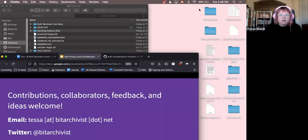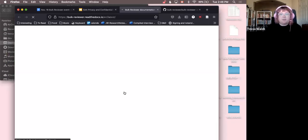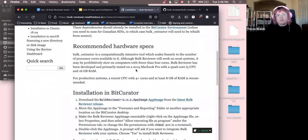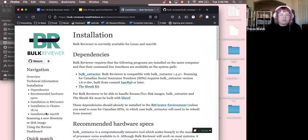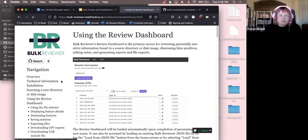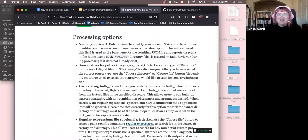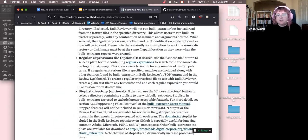And there's also documentation, and this is linked to from the GitHub repository already. There's a documentation site that, for example, has details on exactly how to install the application, recommended hardware specs, as well as, if you're scanning a new directory and, like me, forgot what a stop list is for a minute, you can come here and see, oh okay, it's going to exclude known acceptable features. And there's a link to the Bulk Extractor user manual that tells you how that works. So with that, I will stop talking for now and open it up for questions.